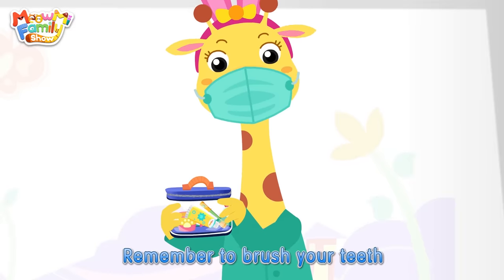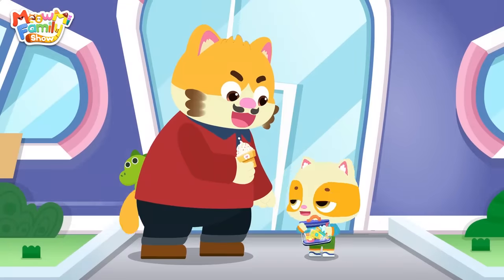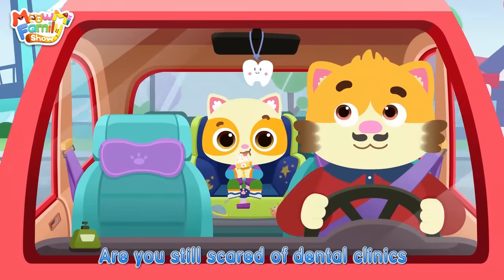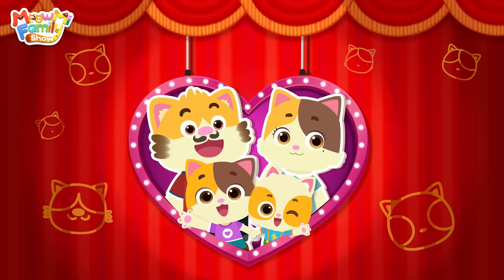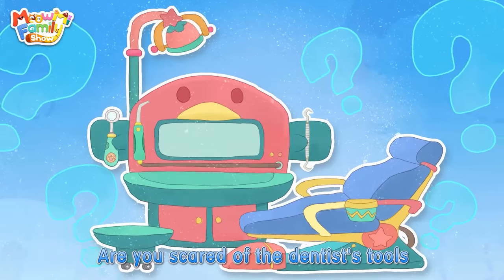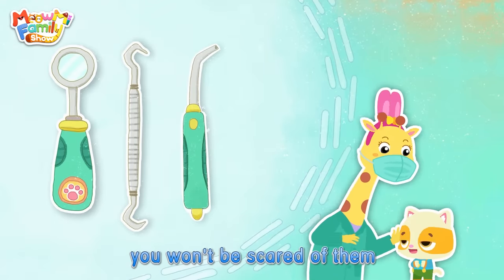Remember to brush your teeth. Wow! Ta-da! Are you still scared of dental clinics? No, I'm not! Meow! Are you scared of the dentist's tools? If you understand what they're for, you won't be scared of them.